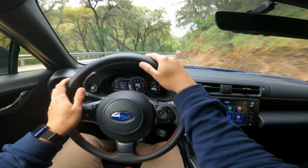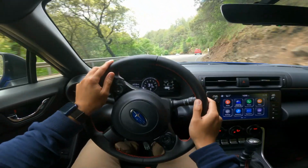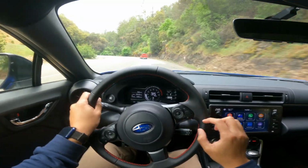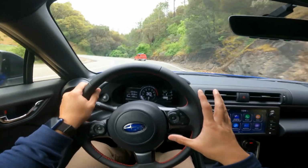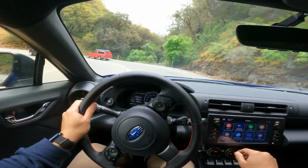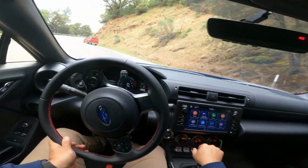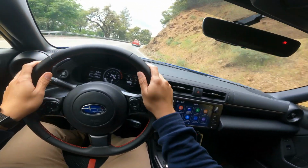The other thing I'm noticing immediately is that I definitely need better brakes. The stock brakes are very spongy, especially being up here right now. I can kind of feel it. So I'm definitely going to be upgrading to some performance brake pads and looking into that.